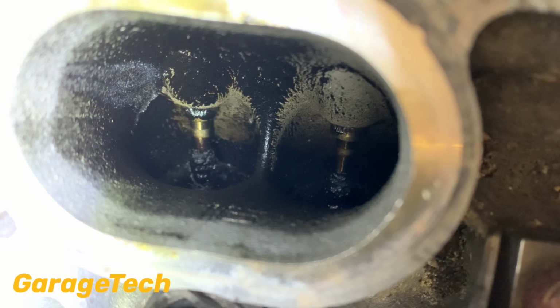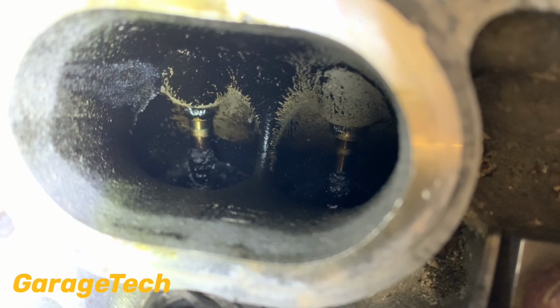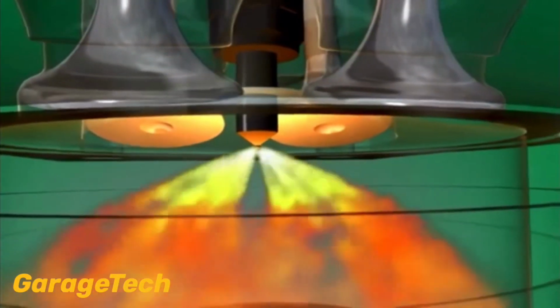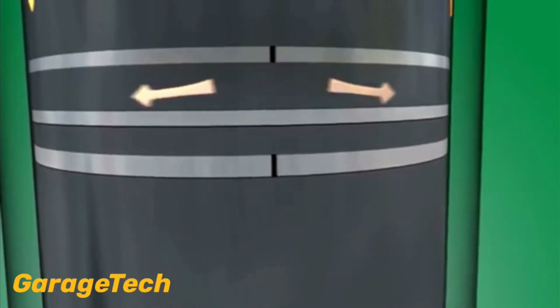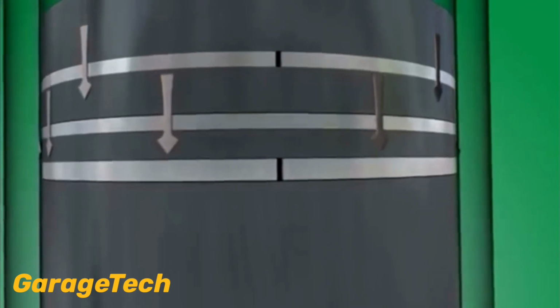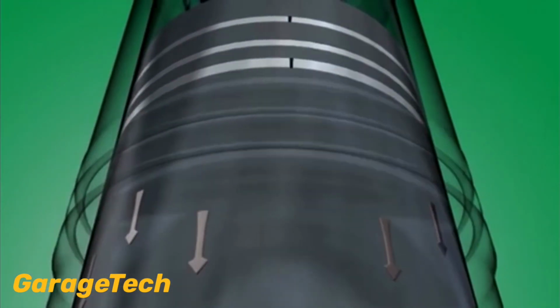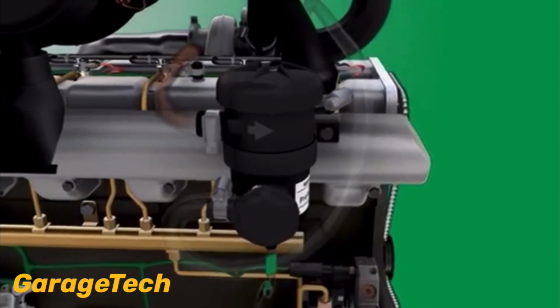Where this kind of stuff comes from is the crankcase ventilation system. All engines have to have it. It's by law that you've got to vent the blow-by gases back into the engine. What I mean by blow-by gases is that in the normal combustion process, some of the exhaust gases will get past the piston rings and into the crankcase. That mixes with the oil, it forms a mist, and that needs to be vented out.